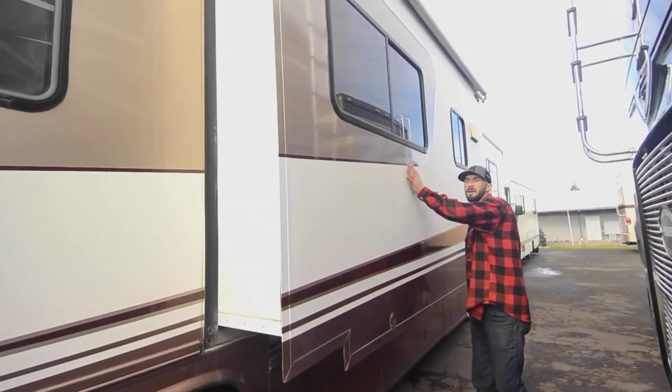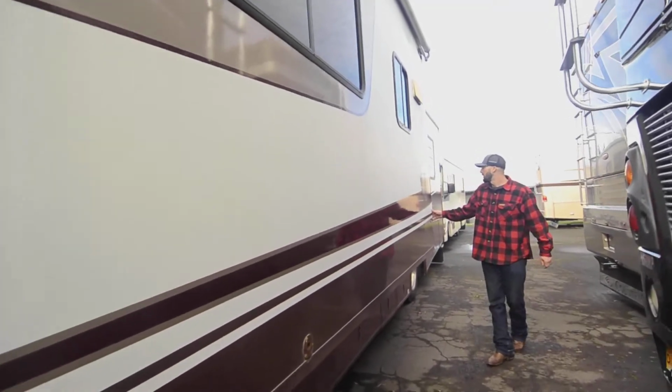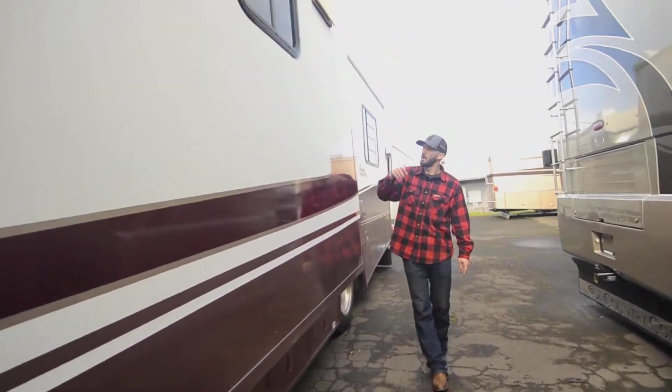Here we have our one slide with a nice big awning cover up top, or slide awning topper up top, pardon me.